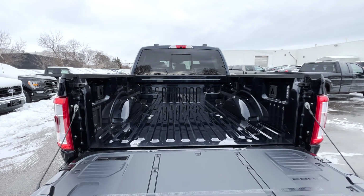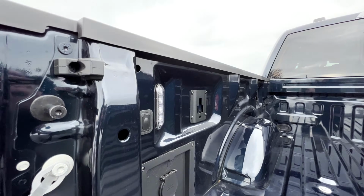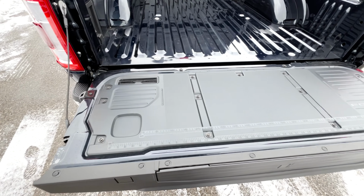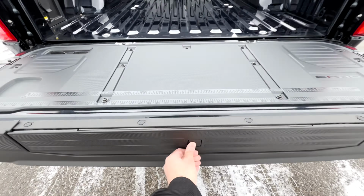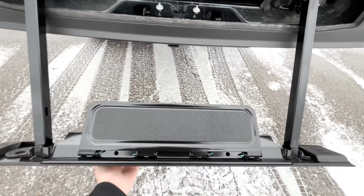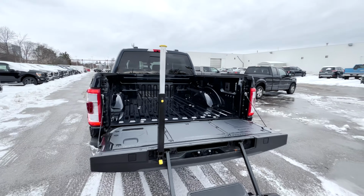Inside this truck, this does not have the bed liner, but you do have the box link system, LED bed lighting, and a 120 volt outlet back here. On the tailgate, you have a full work surface with measurements. Also, a nice thing about the F-150s is the built-in step. So you just go ahead and press the middle section here and it pops out the built-in step, so you can get in and out with ease. Also, you have the built-in handle to make things much easier.